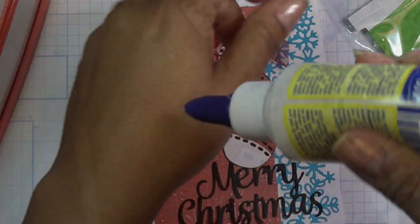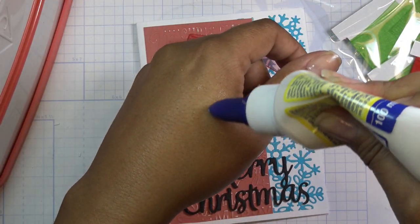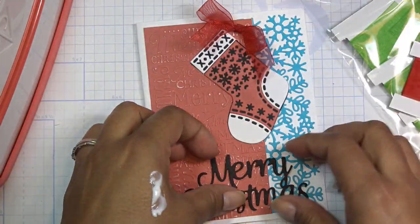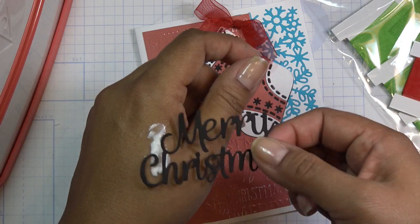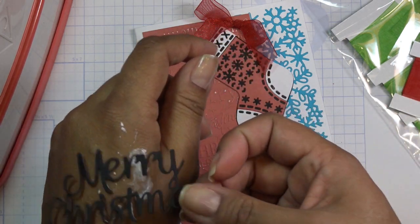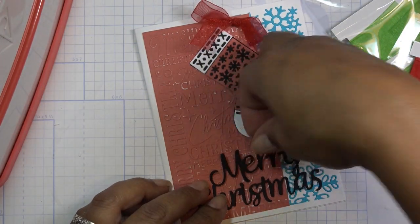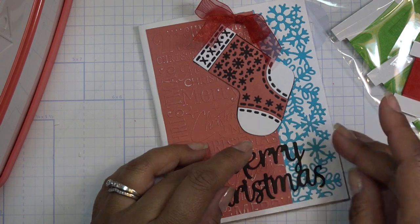Let's put down our Merry Christmas words. I'm just going to put glue on the back of my hand, and basically I'm just going to glue it the way I thought I was going to. I just wasn't too sure. So we're going to see that. I like that this is all stuck together in one piece. I like that the dot in the eye is stuck to the eye. It drives me nuts when you have to keep track of your little stuff like that.